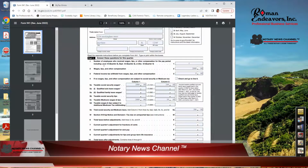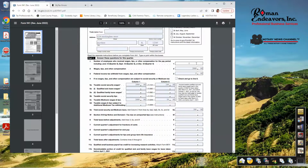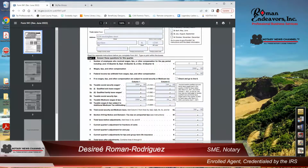So, number of employees who received wages. In my case, it would be me. I'm only paying myself wages. If you have other people you are paying wages to, then you would increase this number according to how many employees or staff that you have. And again, remember, this is not including any 1099. It's only people that are getting regular paychecks.